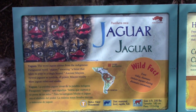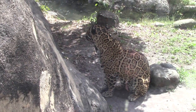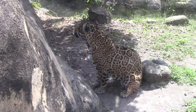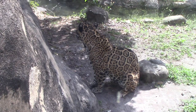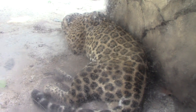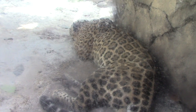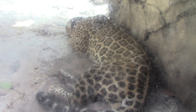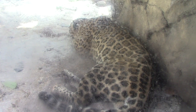All right, jaguars. Spat out the sun. Wow. Very, very pretty. Okay, first of all, I apologize for how filthy the glass is, but people put their hands all over it and scratch it, so this is a different jaguar than the one we saw before. It's a really good spot to see them.